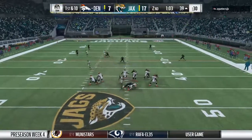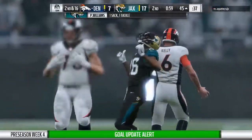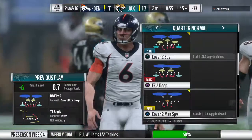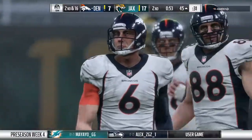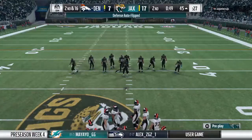Now Kelly, and no escaping this time as he'll go down. They got him for a sack. Well, when defensive coordinators game plan to put pressure on a quarterback, they often want to use blindside rushes, and that's exactly what they did there. The cornerback gets to him and drops him.